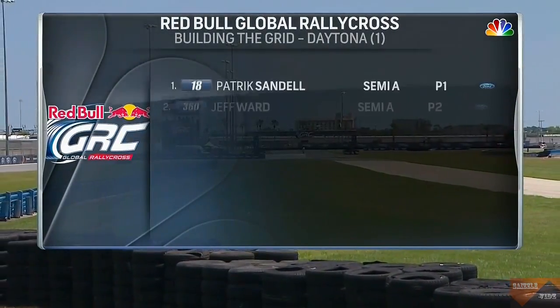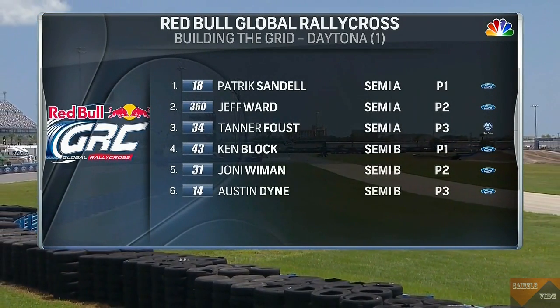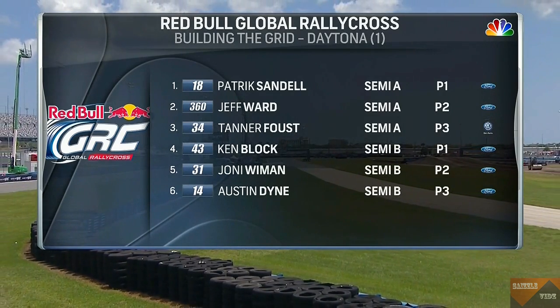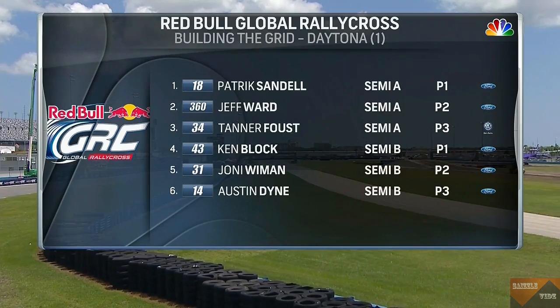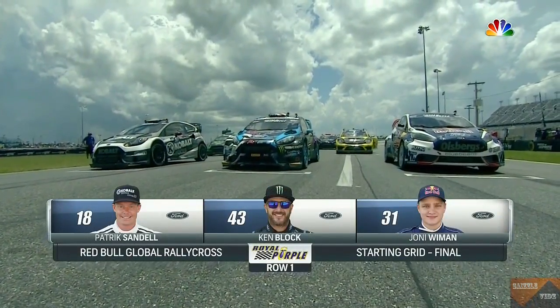Patrick Sandell has advanced to the final, together with Jeff Ward. Driver of the weekend so far is Jeff Ward, ahead of Tanner Faust. And in the second semi-final, Ken Block, Joni Veman and Austin Dine have guaranteed their positions in the final. Volkswagen Motorsport are really behind that effort.